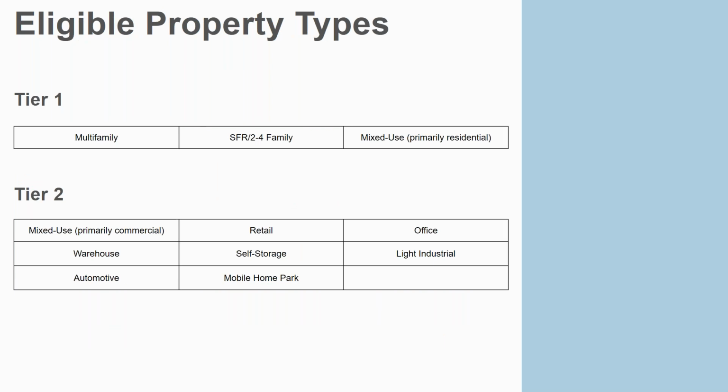So we talked about eligible property types before. Our tier 1 is our best price: multifamily, SFR 2 to 4, and mixed use, primarily residential. And then finally, tier 2. These are our property types that we do for tier 2. We took out restaurants and daycares, obviously for obvious reasons during the pandemic. We hope that as things get more back to normal, we can start lending on restaurants, bars, and daycare centers. But for now, these are our eligible property types.